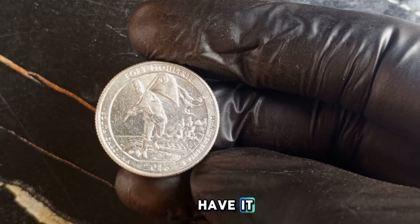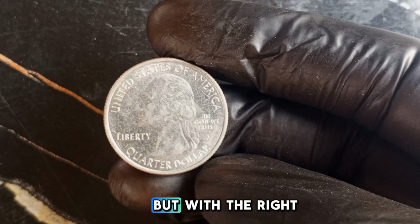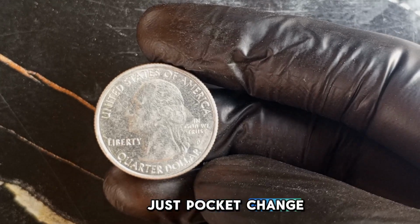So, there you have it. The 2016 P Mint Mark quarter may look ordinary, but with the right condition or a rare error, it could be worth a lot more than just pocket change.